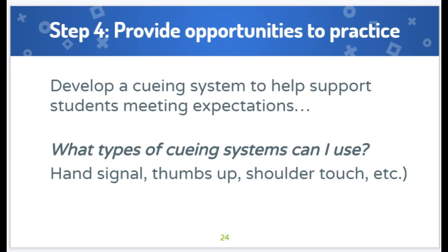For many of our students, it's important to develop some kind of a system that I can use to support students knowing they've met my expectations. And a cueing system might be as simple as a thumbs up, way to go. It could be a verbal woot woot, way to go. I could be walking around with proximity, touching a student on the shoulder, and then giving them a thumbs up so that they can see they're on track.